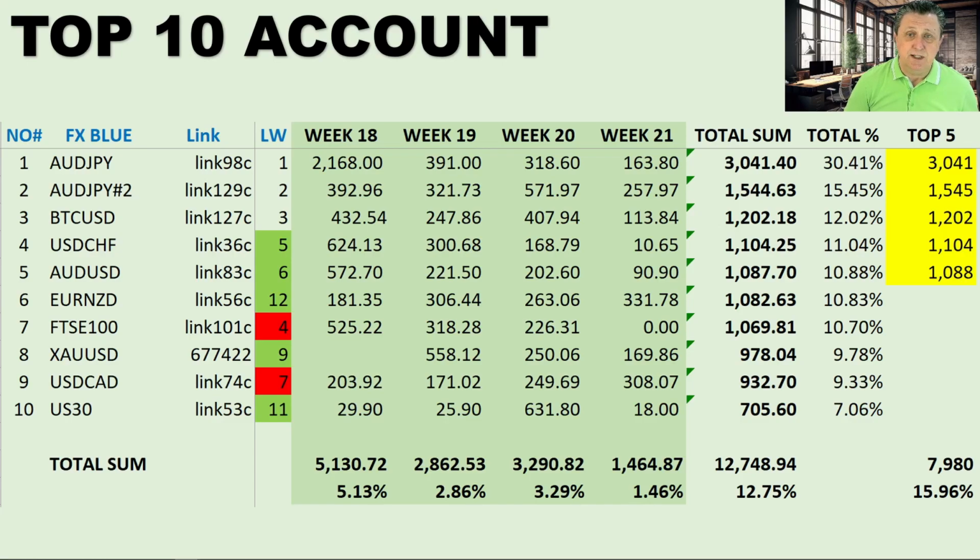And that basically ends the top 5 for the profit retriever results. And as you can see in the bottom right here, if you would have traded those particular 5 signals here, you would have made $7,980 or 15.96% for the last 4 weeks. And that is definitely a very good profit to take home. So in just a bit of a month.